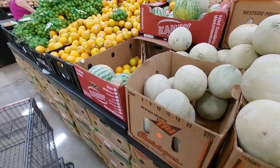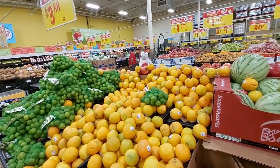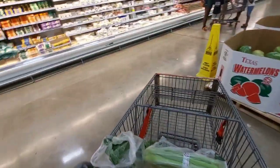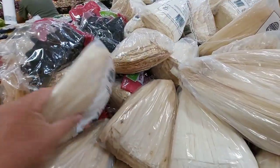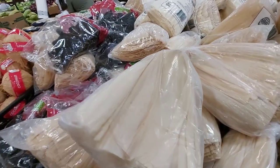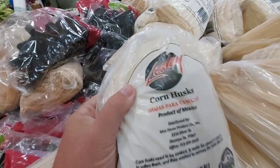So, three for a dollar on the little lemons and the oranges. Okay. Let's go check out some more stuff. Mainly doing this for Teresa so she can see the price of these corn shucks. They are $4.97 each. Product of Mexico.